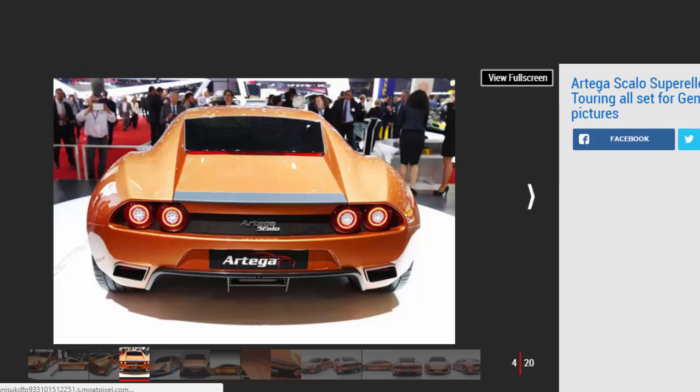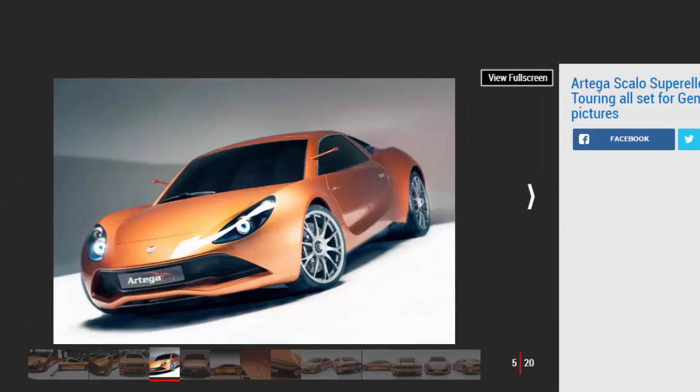A range of 500 kilometers is also claimed with a recharge time of just 4 minutes yielding a 100 kilometers top-up, and only 17 minutes needed to get the lithium-ion batteries up to 80% capacity. Top speed is quoted as 186 miles per hour, with 0 to 62 miles per hour covered in a distinctly lively 2.7 seconds.